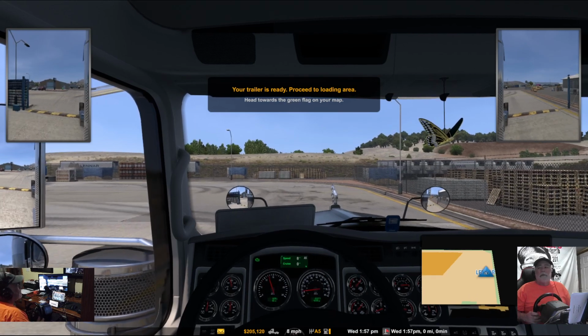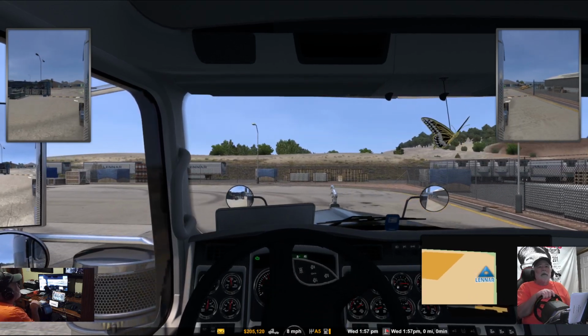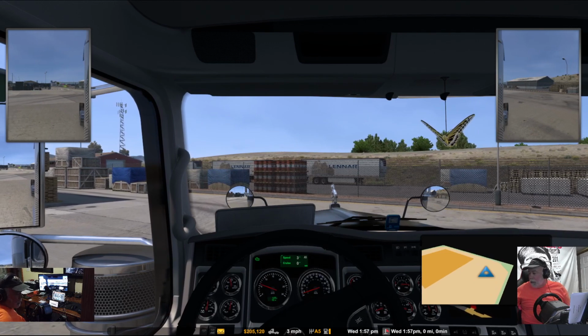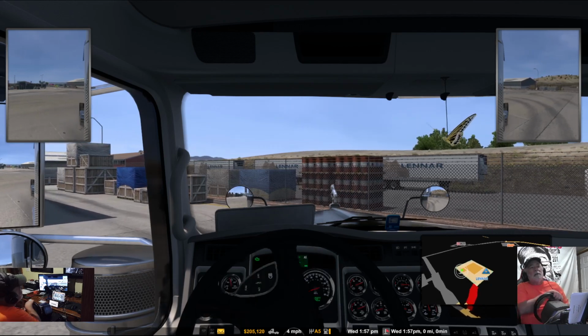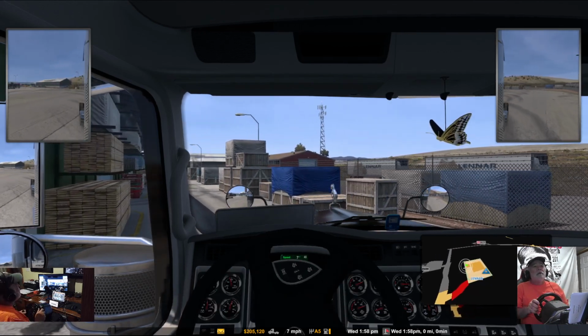And let's see where this truck's at. Where's my trailer at? Okay, it's around the other side of the building. Can we get around the building this way?